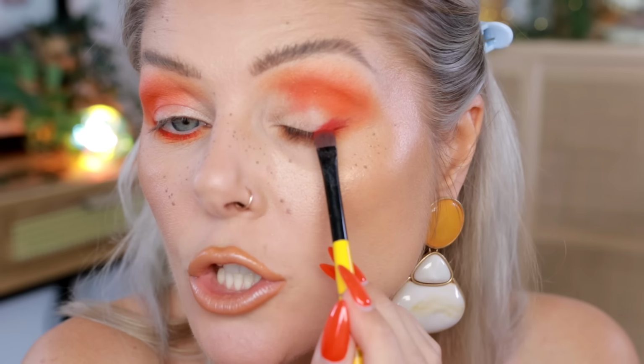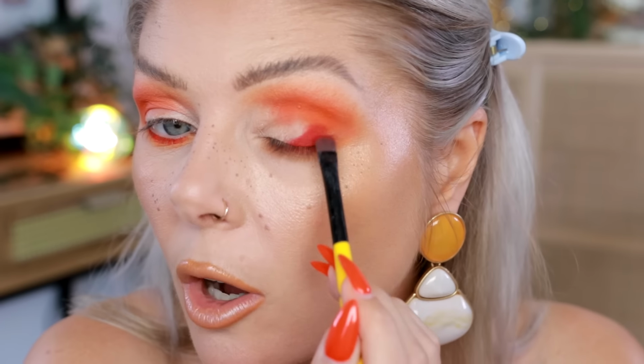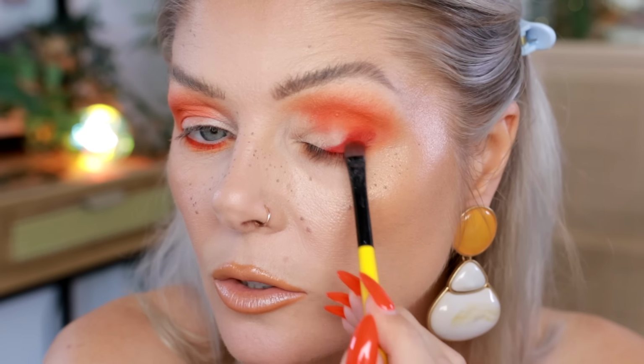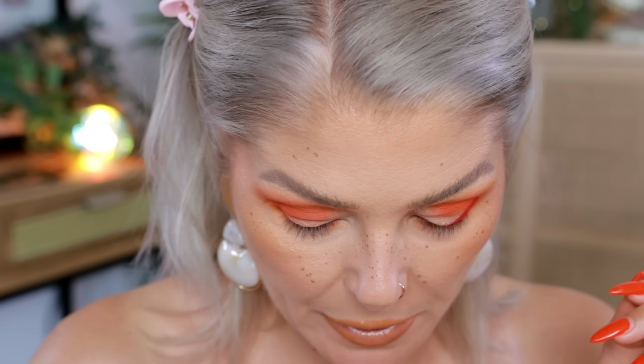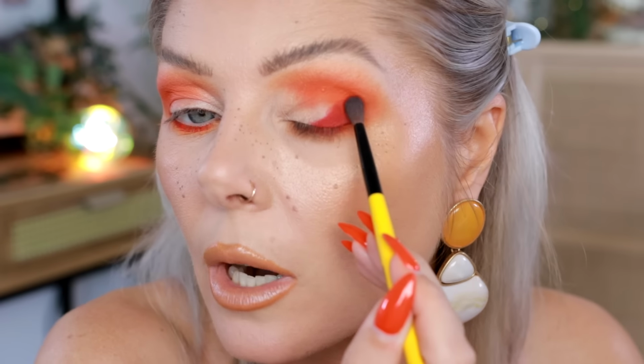I'm just gonna map out the shape that I want. So I'm putting it in this area, painting it on, almost like a wedge, because this is the shape that I'm looking for. I'm just painting it on to start, and then I'm switching to a smaller brush. This is an E05. I'm taking more of the Vitality, and I'm gonna blend it and just add more out here.